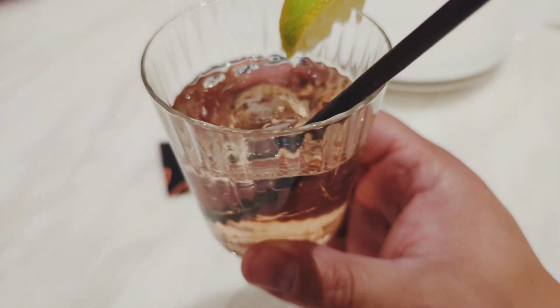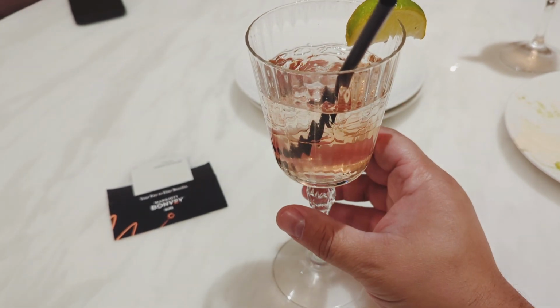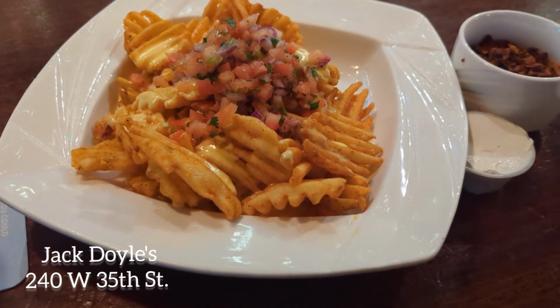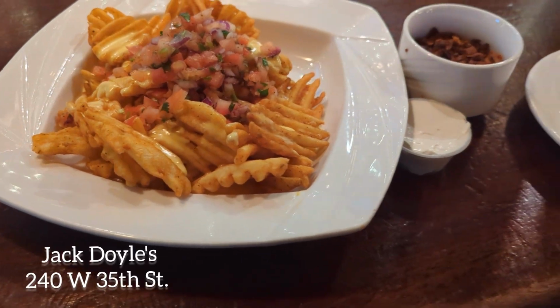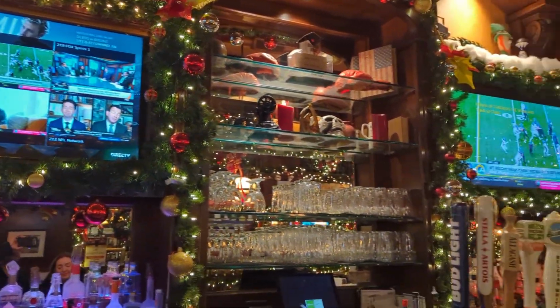The hotel, you also get a free complimentary drink. This is a raspberry gin and tonic. Right next to the hotel is a bar called Jack Doyle's Pub. Jack Doyle was a famous Irish boxer many moons ago, and this is the pub in his honor.